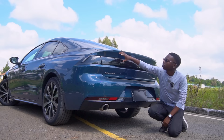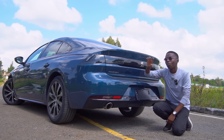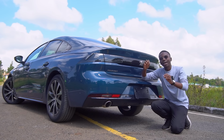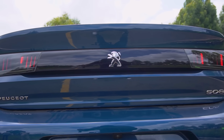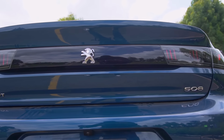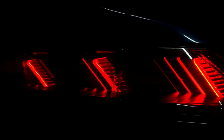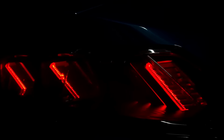Now, the way that Peugeot designed these lights was very intentional. When the car is off, it looks as though the LED strips are suspended in ice, but the moment you turn this car on, those lights come alive. It's just so vibrant, it's deep, the red is rich, it looks fantastic.